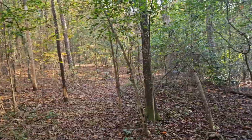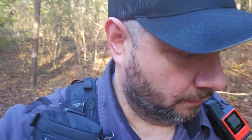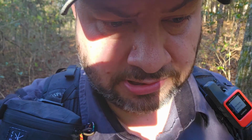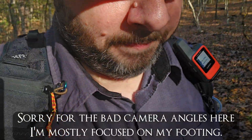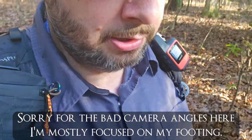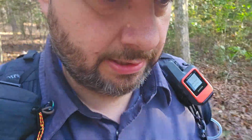Alright, trail is a lot better right here than it was back there. If you're not careful, that area back there, you definitely could twist your ankle in there easy. Because a lot of it's covered up with leaves and you can't see it. It's not a hard trail. It's not a hard trail at all. It's just, you gotta be very, very careful navigating it.